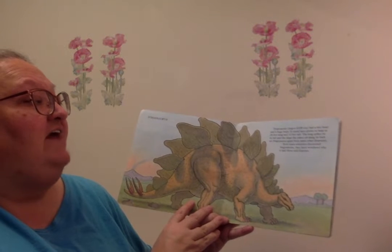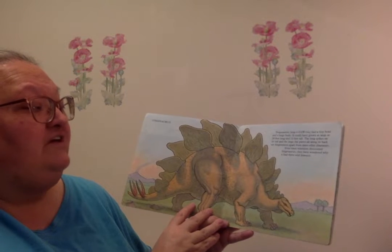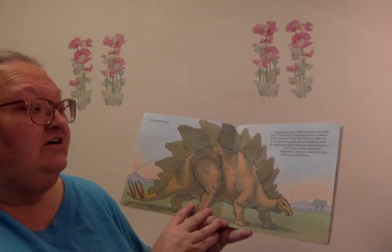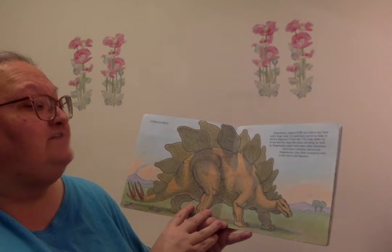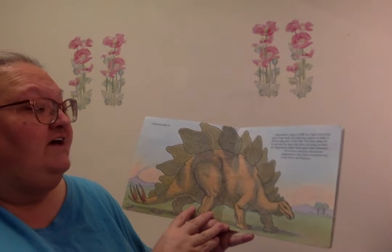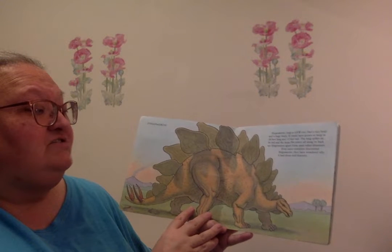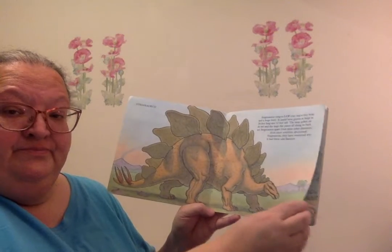Stegosaurus had a tiny head and a huge body. It could have grown as large as 24 feet long and 12 feet tall. The long spikes on its tail and the large flat plates along its back set Stegosaurus apart from most other dinosaurs. Ever since scientists discovered Stegosaurus, they have wondered why it had those odd features.